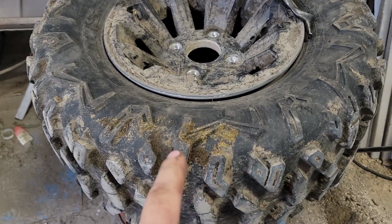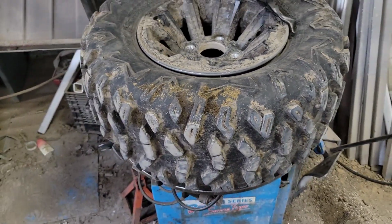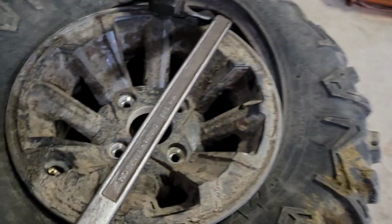Oh, I don't know where he was driving, but that don't look like mud. Ugh, gross. Another $50 added there, Jim. No wonder why the tire was leaking. It's a crappy tire. Peel her off the rim here.